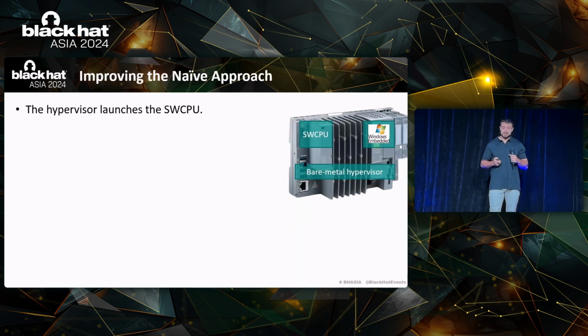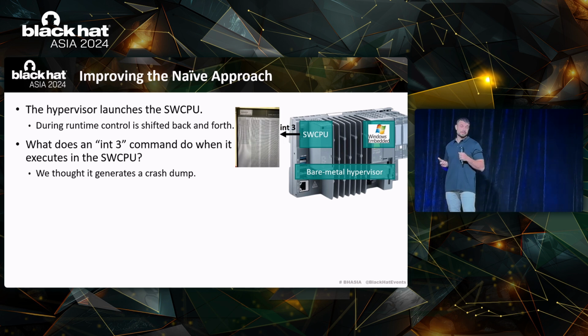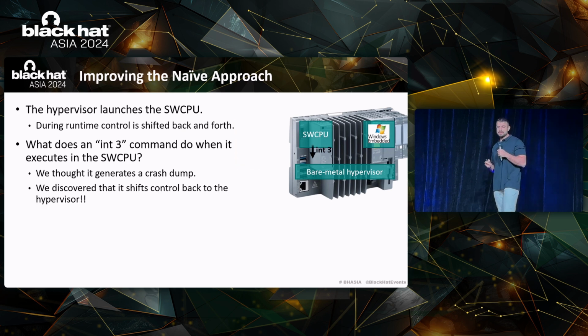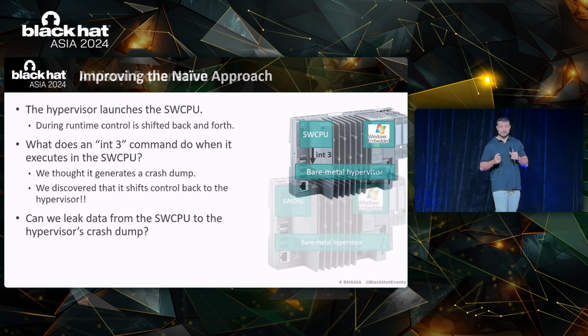As a reminder, the hypervisor launches the software PLC, and during runtime, control is shifted back and forth between them. There are many context switches. And we started to ask ourselves, what does an int3 command actually do when it executes in the software PLC? On the previous slide, we thought it generates a crash dump. But obviously, that was wrong. After a lot of research, we actually discovered that it shifts control back to the hypervisor. And that's when we asked ourselves the following fundamental question. Can we leak software PLC runtime information to the hypervisor's crash dump? And here's a visual explanation.